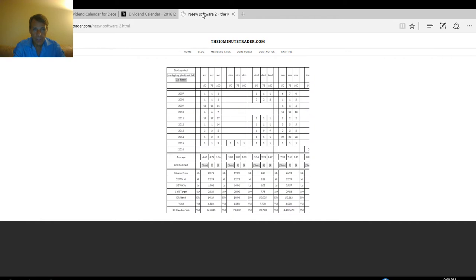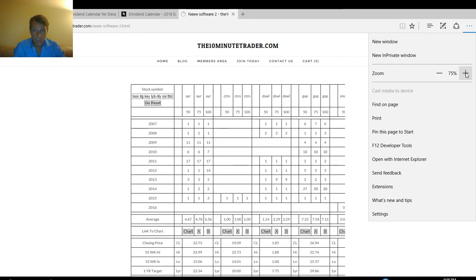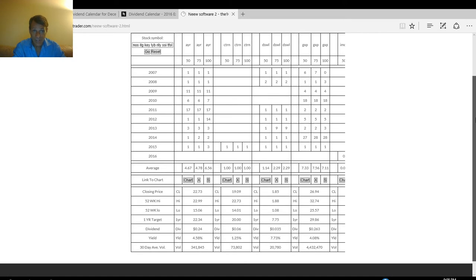Okay, here we go. Now, I'm going to open this up a little bit more so you can see better and see what we're looking at. All right, you don't need to see that. You don't need to see this. You actually don't even need to see the stocks. Well, give you a good idea. Now, I'm going to explain to you what I'm looking at so you get a better idea.